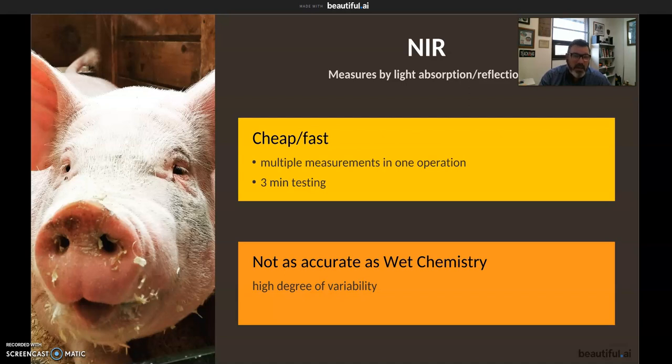The problem with NIR is it's not nearly as accurate as wet chemistry. Especially on some of the minerals, there can be a really high degree of variability with minerals and vitamins. Vitamins are very, very inaccurate. We can have some real problems with carbohydrate sensitivities and carbohydrate accuracy when we talk about NIR readings.